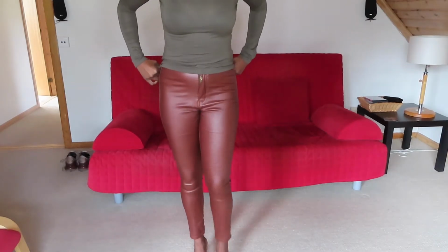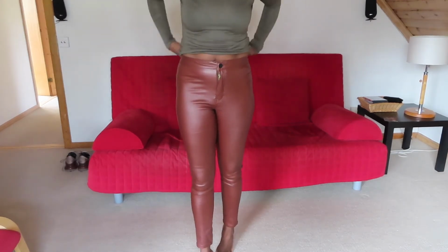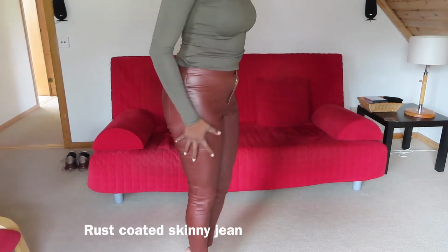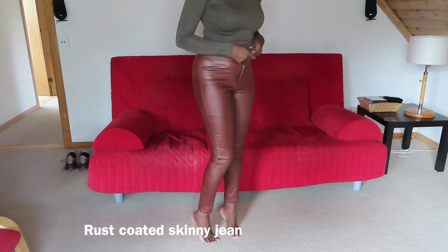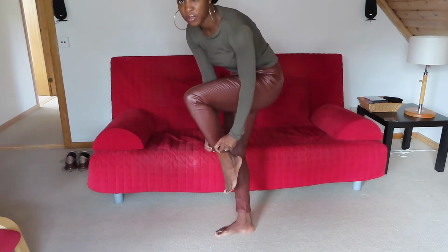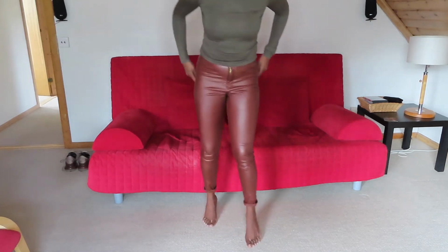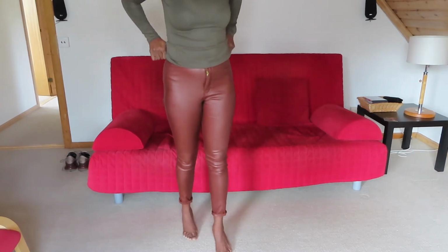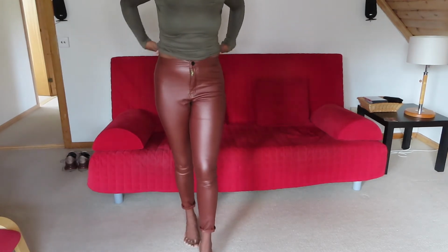Okay guys, so before I take off my top, I just wanted to show you these trousers I bought. They are like a waxed material. They're very soft and very comfortable, and this is sort of a rust color. It's quite short, so what I would do is just cuff it like that and put some boots on. It doesn't have any loops. I wish it had loops so I could wear a belt with it, but it fits very comfortably.